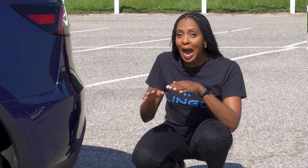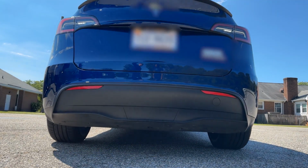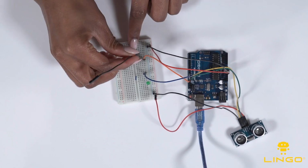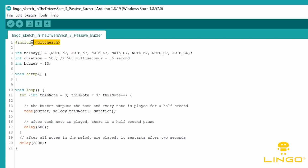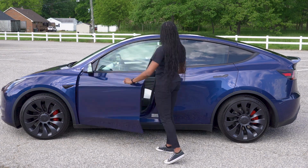For this project, I'm going to show you how to build a backup sensor for a car. You'll get hands-on experience connecting wires to various sensors and coding a microcontroller. Just hop into the driver's seat and let's get started.